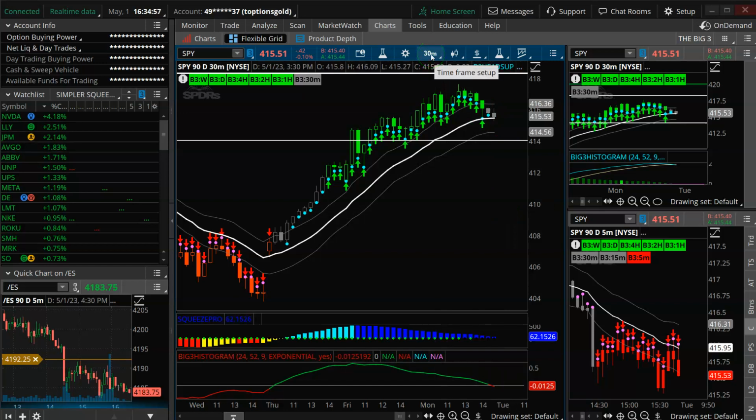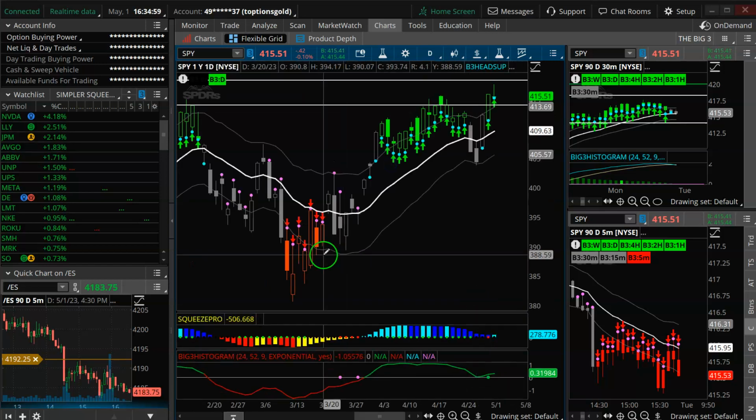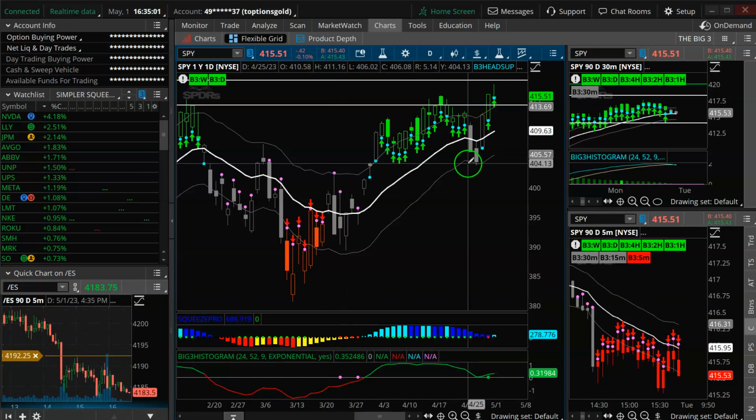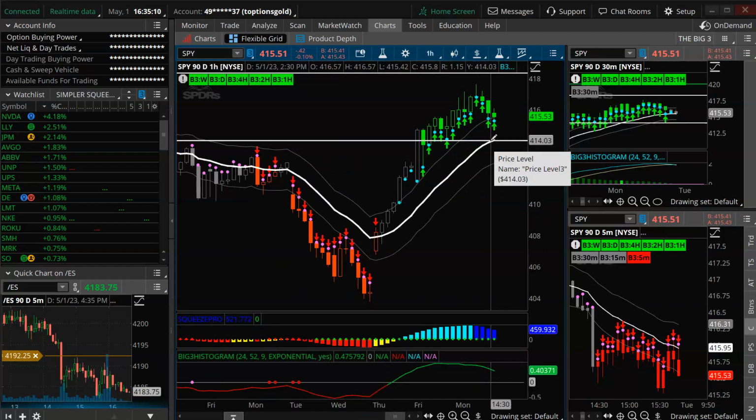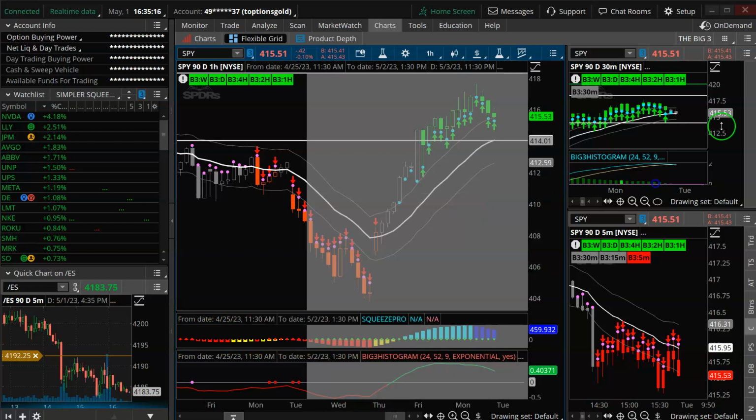So that is it for tonight, guys. For full transparency, we did buy some calls earlier. So we got the 421 calls on the S&Ps for Friday's expiration. And I might add a little bit more to that trade, and then maybe a couple more if we do come down to that 21 EMA and find some support.